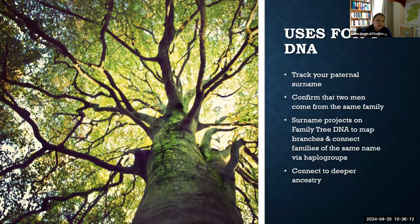Now, what you get with that result is a list of matches. And the list of matches give you a genetic distance. So it goes from 0 up to any number you care to name. And of course, the closer to 0, the more recently related you're going to be. But the trouble with Y-DNA, because it changes so slowly over time, is that even that genetic distance of 0 might be a few hundred years ago.